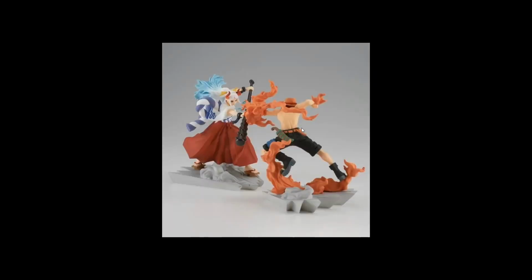Other angles, the tied up rope at the back. The base is also very, very simple, similar to the one on Ace. Just some lines maybe to show the impact of their attacks clashing, and some smoke coming up. This is Ace's point of view facing Yamato. And I forgot to mention, the handcuffs are also here on Yamato.